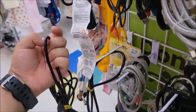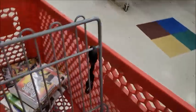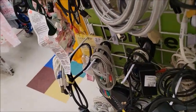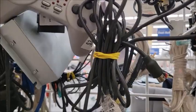But what we do find is a Mad Catz Xbox controller for the OG Xbox. It does have a little bit of rubber missing on the top thumbstick, so we end up putting it back for obvious reasons, as you guys can clearly see in the clip. If it wasn't for that, I probably would have picked it up, because Mad Catz controllers can go for some money, because Mad Catz is actually a pretty popular third-party controller brand. If you guys see Mad Catz controllers, don't hesitate to pick them up.